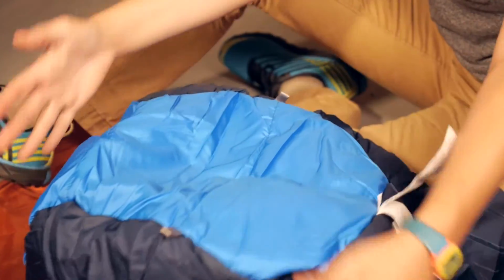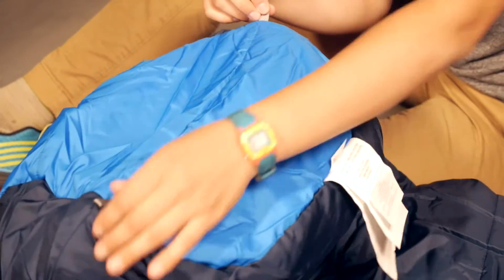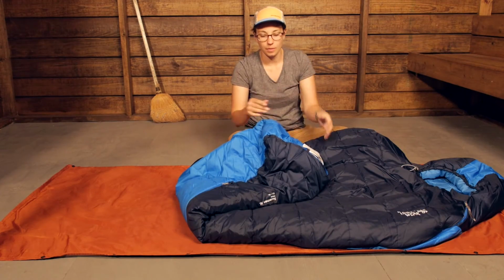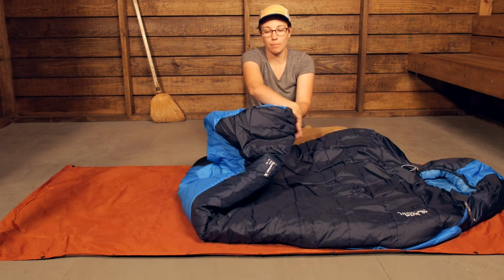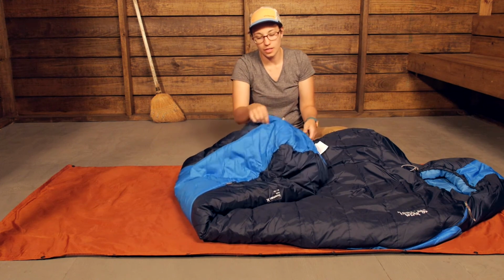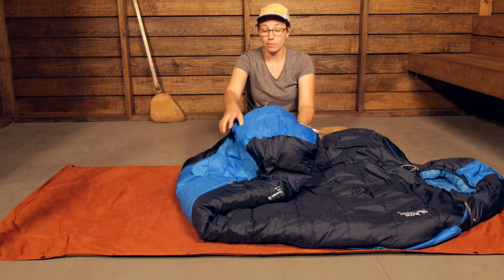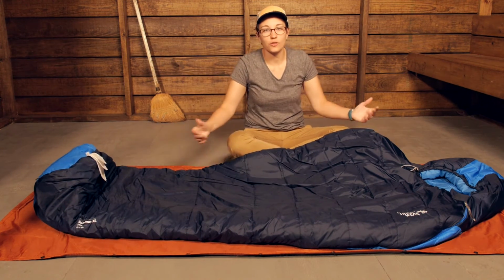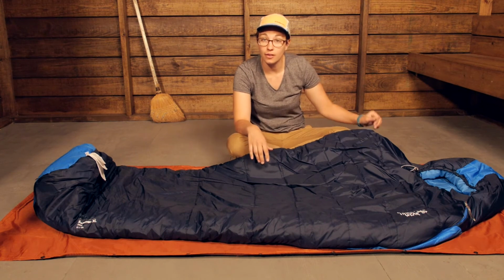The foot box here also gives you a lot of room, so they don't just sew the bottom to the top of the sleeping bag, they give you a nicely shaped box here. You've got some hang loops on the bottom as well if you need to hang the sleeping bag, but again, the whole theme of this bag is sprawling room. You got lots of room in your feet there.